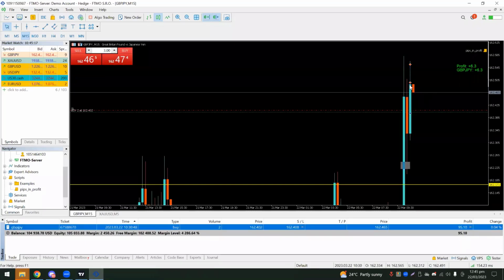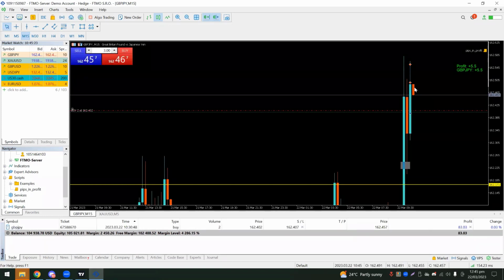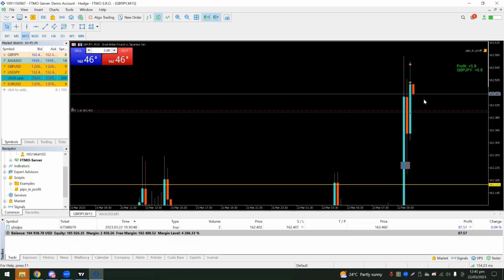All right, new 50-minute candle. We are having a bottom wick. I hope it doesn't take me out at the break even. Because now if we flip... Right there. Needs to flip now. Yeah.